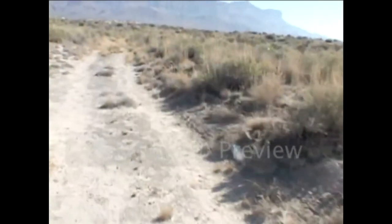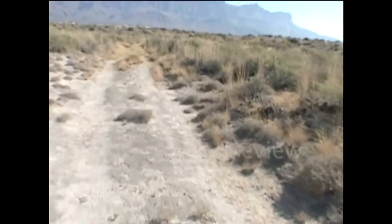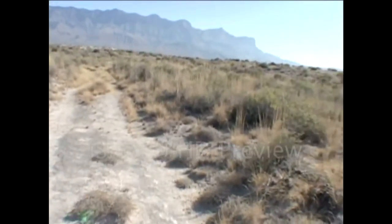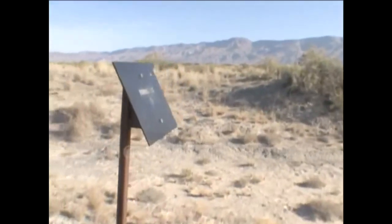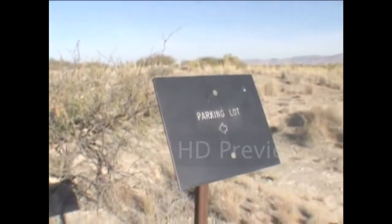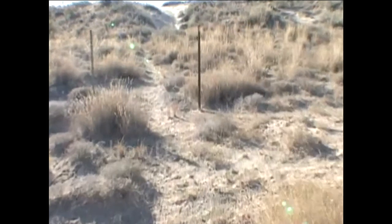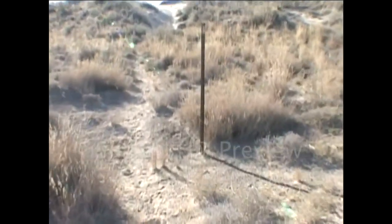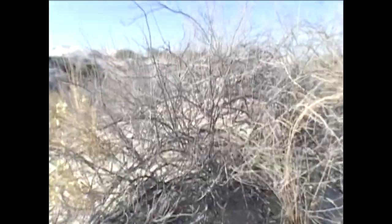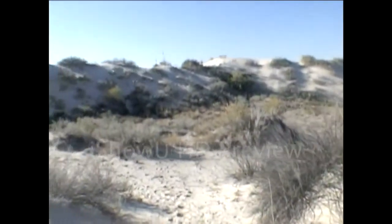From the parking area, you'll find a well-maintained trail. As you hike in this last mile, you'll have great views of El Capitan and the reef. You could cut overland, but the best approach is to continue until you get to a sign indicating the way back to the parking lot. Here you'll see a trail leading into the dunes. As you pass over the crest of the hill into the dunes, you find yourself in a remarkable, distinctive, and beautiful environment.